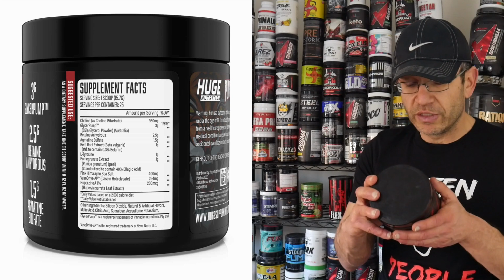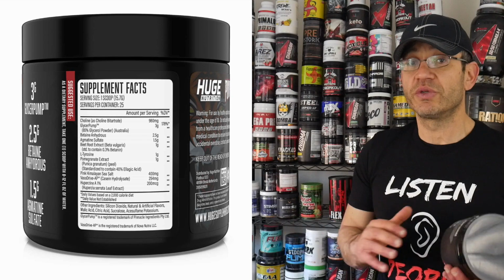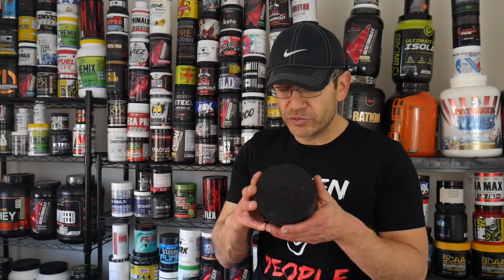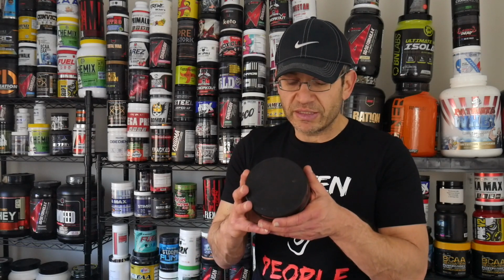Agmatine sulfate at 1.5 grams. So that's a great ingredient. I really like it in combination with other pump ingredients, like a lot of times citrulline and glycerol and stuff like that. Good ingredient, 1.5 grams is a good amount. Beetroot extract at 1 gram. That's also going to help you with vascularity and NO production. L-tyrosine at 1 gram, so that's a second focus ingredient here. So you have the choline and you have the tyrosine. 1 gram is a good amount.